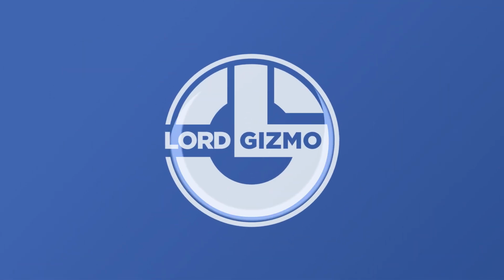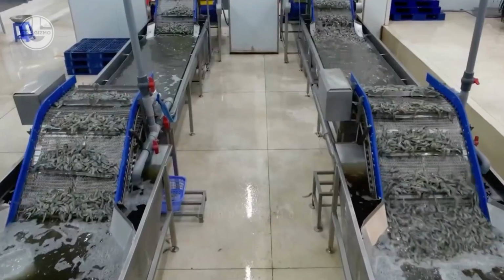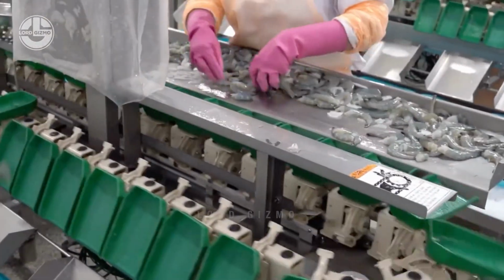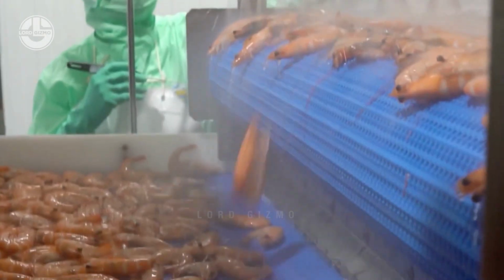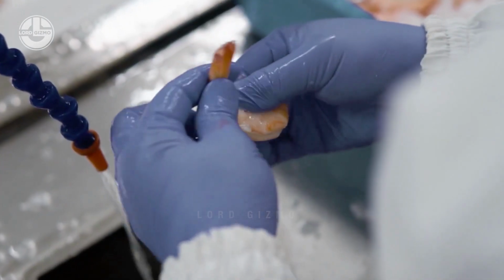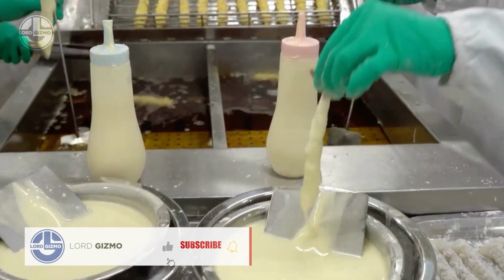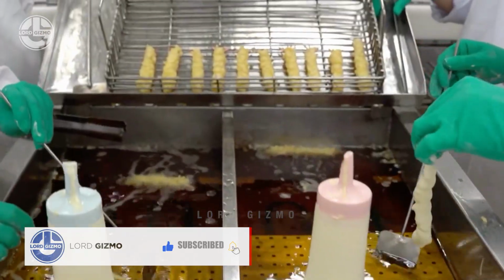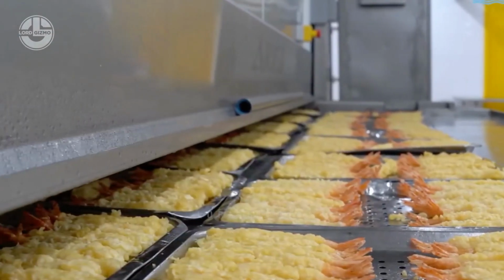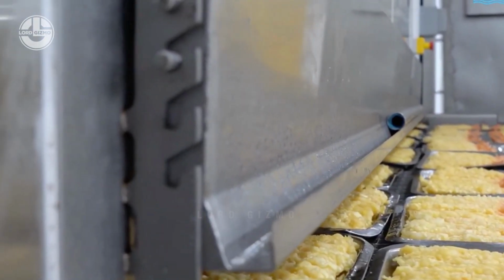One of the most popular seafood is shrimps. In fact, the National Marine Fisheries Service has reported that around 9 billion pounds of shrimp is consumed globally every year. To meet these demands, companies like the Viet Uc have developed ways to grow and harvest shrimps. In today's LORD GIZMO video, we will take a look at how they are able to harvest 50 billion shrimp per year. Be sure to watch until the end to see how these shrimps are transformed into delicious tempura.